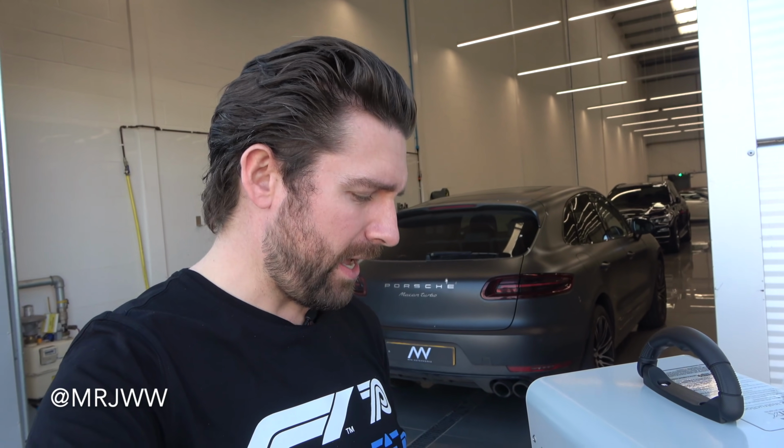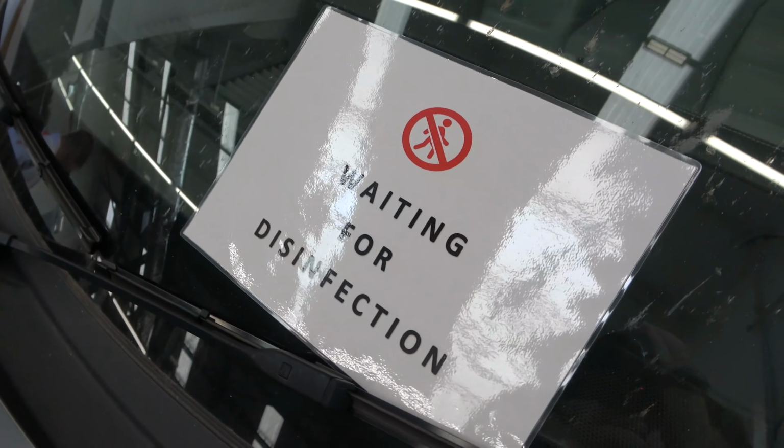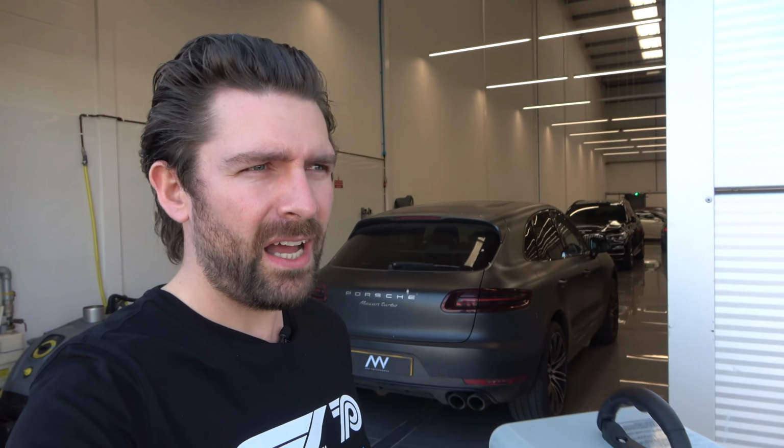And during this time of unprecedented crisis, every time I get in and out of the car, having been shopping or filled up at the petrol station or whatever, despite the fact that I'm really meticulous with sanitizing my hands and wearing gloves, I can't help but think the amount of time that I've spent in and out of the car, who knows what's happening inside there. So today, it's all about this little box here. We are treating the car with ozone.